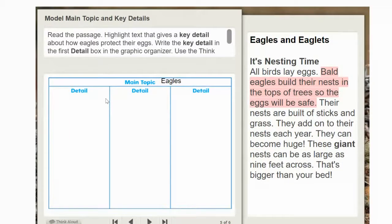All right. Now it's time to find 3 important details that support or are about our main topic. That means that each of the 3 details must be about eagles because that's our main topic. Let's read this page again and remind ourselves of some information and see if we can find a good key detail that talks about eagles.